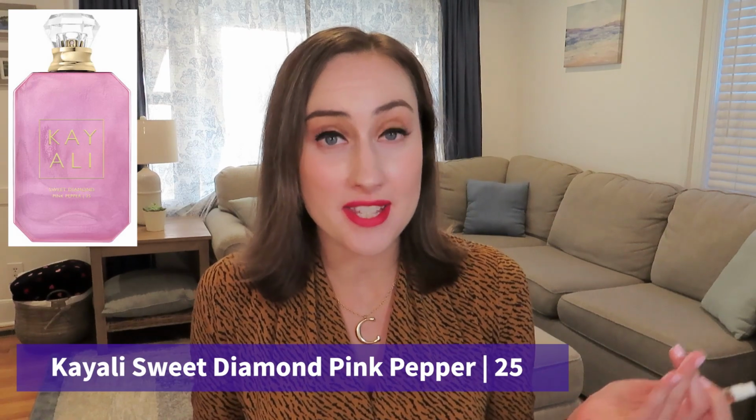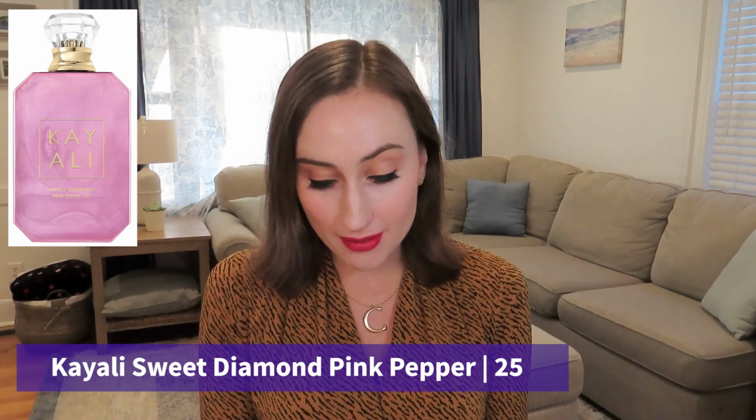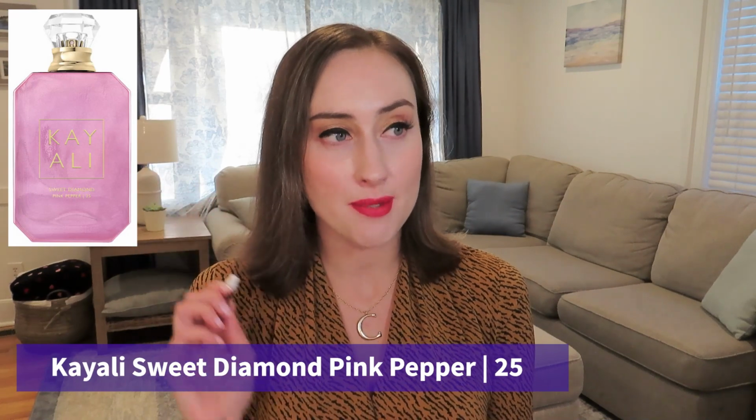But performance-wise, it's a total banger. It lasts and projects. It's really great. So, I really do love this as far as rose scents go, which are not usually my favorite scent. I could definitely own a bigger bottle of Sweet Diamond Pink Pepper. Now we're going to get into some that I don't think I really need to own full-size bottles of or anything more than I have, at least right now.